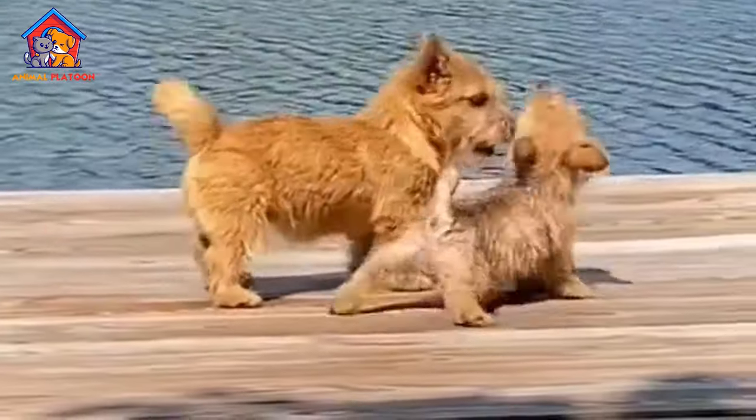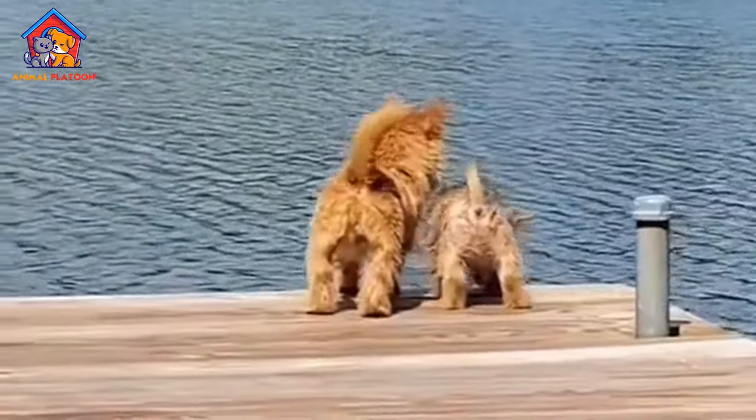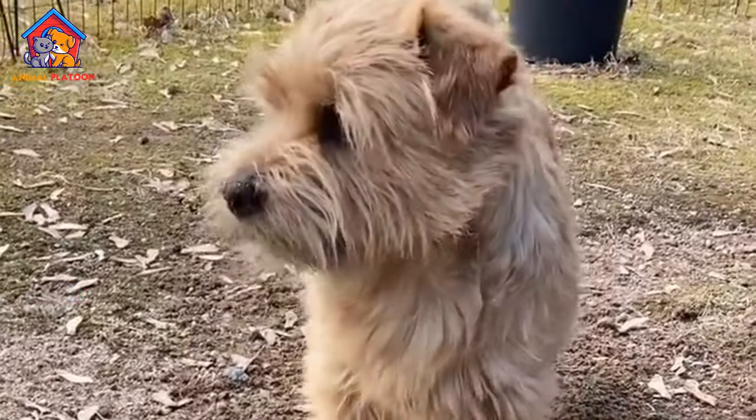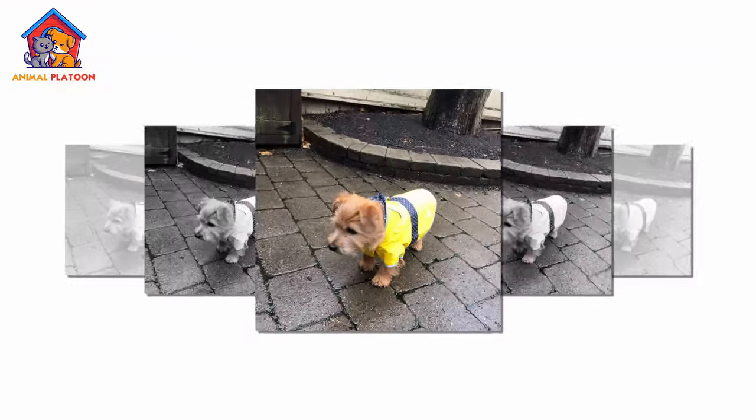The Norfolk Terrier is a British breed of dog. Prior to gaining recognition as an independent breed in 1964, it was a variety of the Norwich Terrier, distinguished from the prick-eared Norwich by its drop ears.